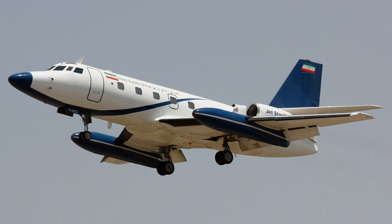Power plant: 4x Garrett TFE731-3 turbofan, 3,700 lbf (16.5 kilonewtons) each. Performance: maximum speed, 547 mph (476 knots, 883 km/h) at 30,000 feet (9,145 meters). Cruise speed, 504 mph (438 knots, 811 km/h). Range, 2,995 miles (2,604 nmi, 4,820 kilometers). Service ceiling, 43,000 feet (13,105 meters). Rate of climb, 4,150 feet per minute (21.1 meters per second).